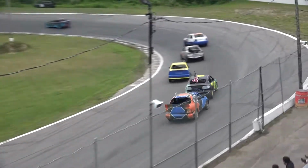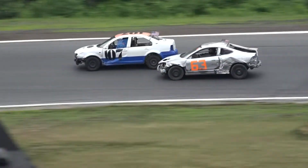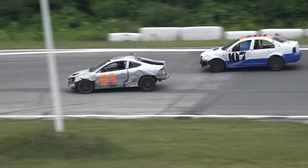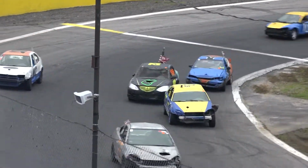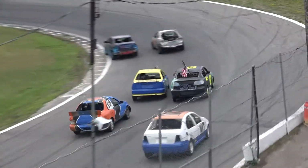Shane Guerin takes that second spot back away from the 43S of John Shed. Shed back to third, fourth Gilchrist, and fifth is Leon Kenniston. They're all in a line right there going down the back straightaway as Andrew Harmon's way out in front in car 14. Harmon, a former mini stock champion here at the Star Speedway, making it look pretty easy thus far in car number 14 down the back chute.